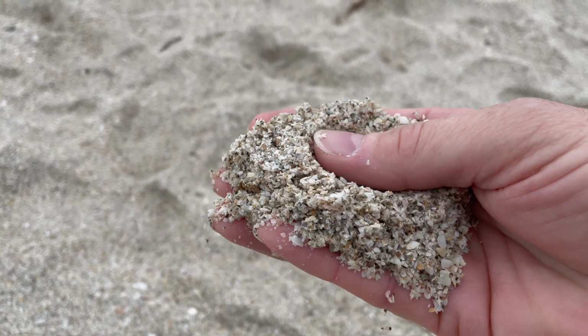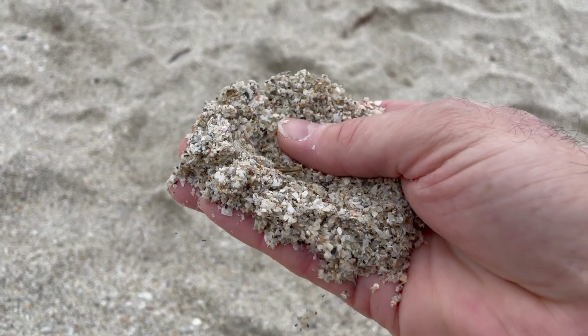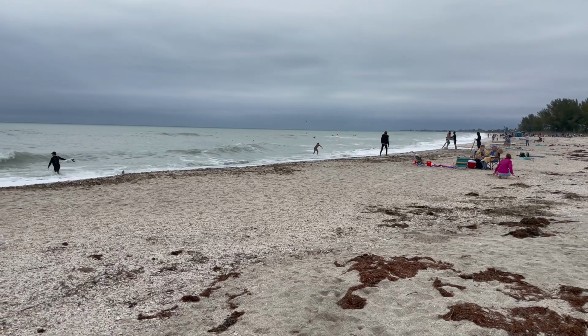Well, it's a light brown in color, but it's just full of all them shells that you saw there earlier. This is all crushed up in here, so you might want to wear a beach shoe here. And I'll give you one last look out into the water here at the North Jetty.